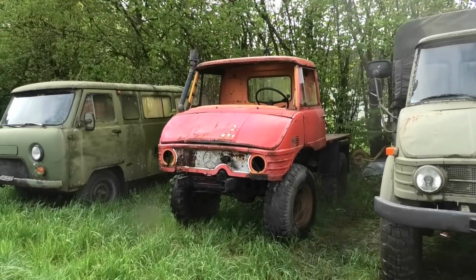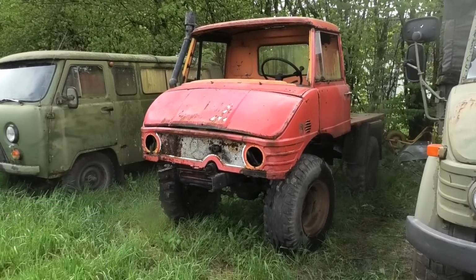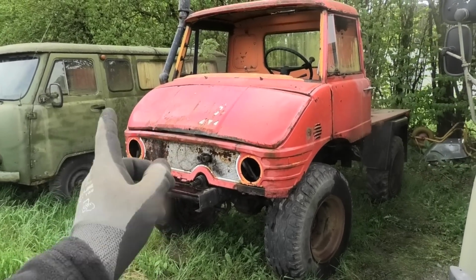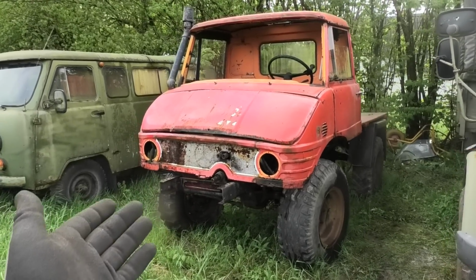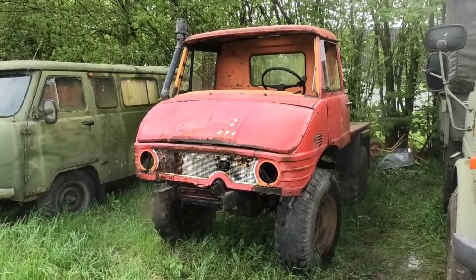And that brings us to the vehicles that are not running and driving. And first up, we have the other Unimog 421. This one is from 1973. And I got this one shortly after I got the green one that is inside the workshop. Now, this was not really something I was planning on getting, but it was just one of those things that was simply too cheap for me to leave it behind.